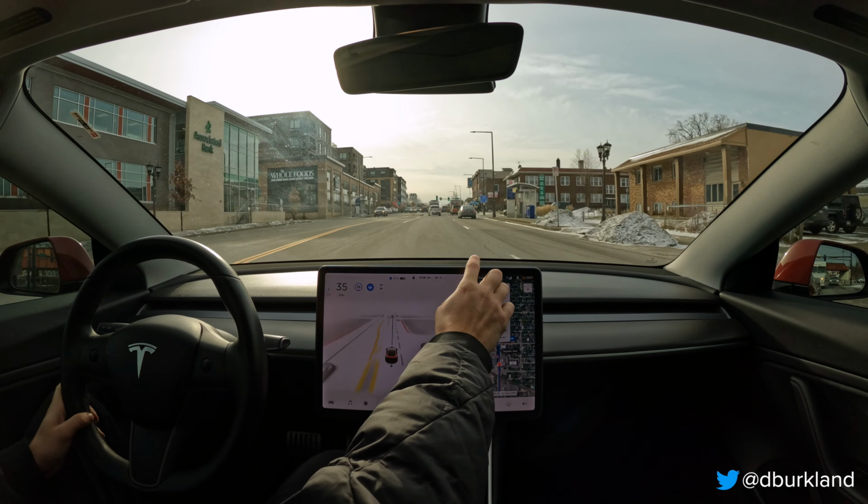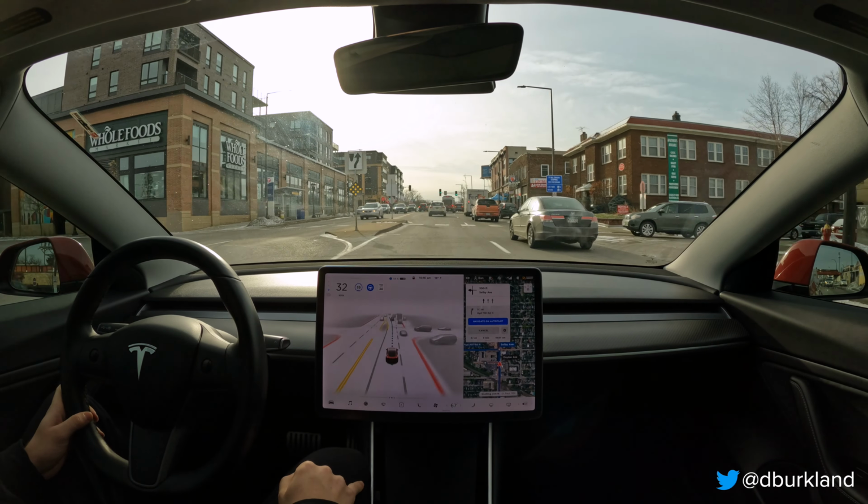There was a slight twitch in the wheel there. Not a big deal, but just something that kind of surprised me, so I'm going to report that.